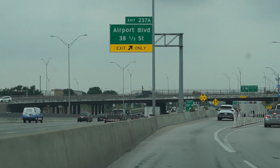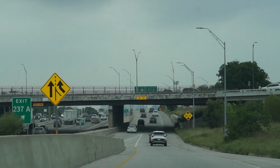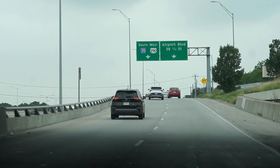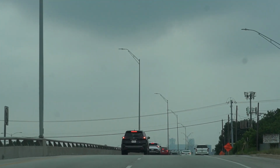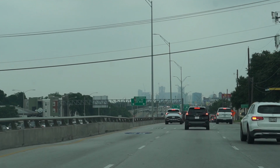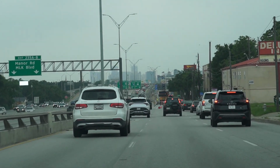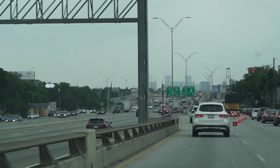Yep, got it. Point two, I make a right. Southwest. It got me going right. Left lane. Okay. So they fixed it. All right.